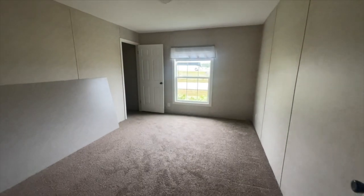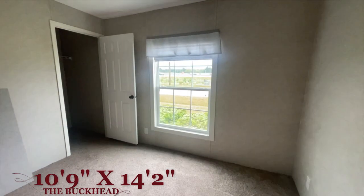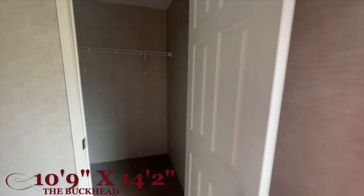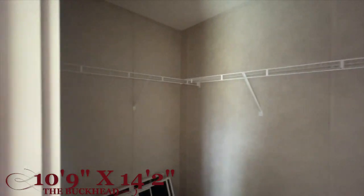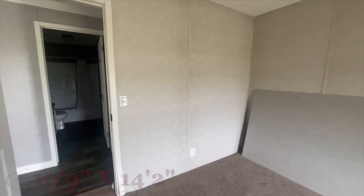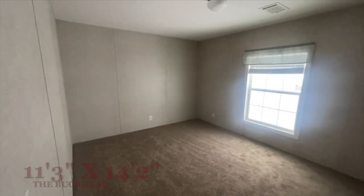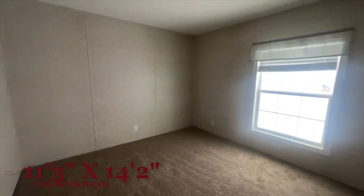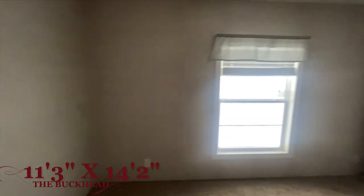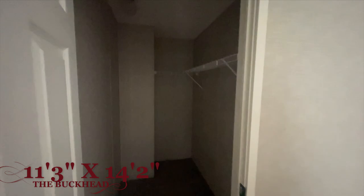This is the first secondary bedroom here. So you have this bedroom, large window in this room, and then you have a walk-in closet, really nice. It's a cloudy day, you guys, so I'm glad it's not too dark that you can't see. So this is the first secondary bedroom. And then right next to it, you have your secondary bedroom here. Another large window in this room. And then I don't know if you'll be able to see into this one, but it is a walk-in closet as well. Really nice.